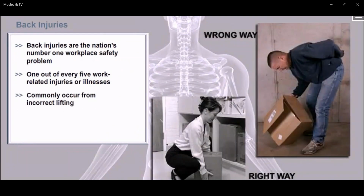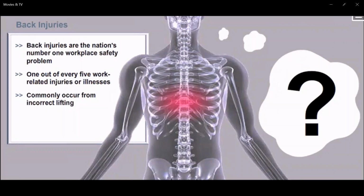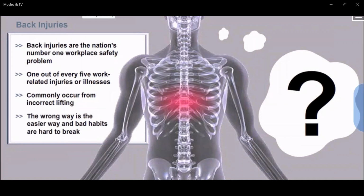There's a right way and a wrong way to lift, a safe way and a dangerous way. Back injuries can be a very painful, debilitating injury. Depending upon the extent, a back injury could lay you up for days, weeks, or even longer. So why isn't lifting done properly each and every time? Because the wrong way, in fact, is the easier way, and bad habits are hard to break.